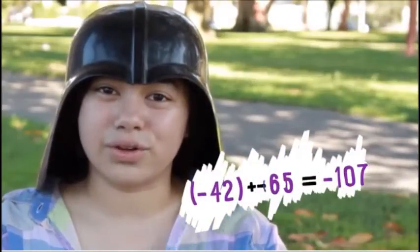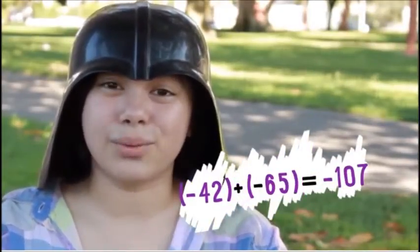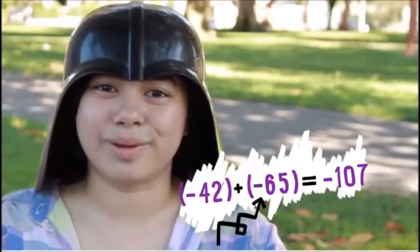One more thing to watch out for. Parentheses act as a force field, so we don't confuse the number sign with the operation. Much better.